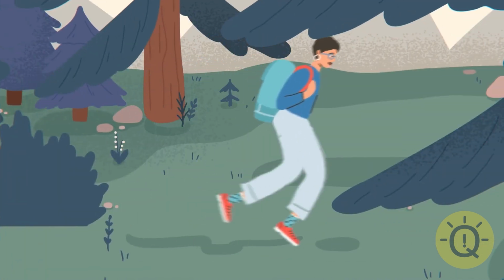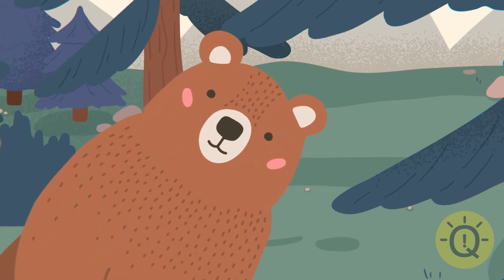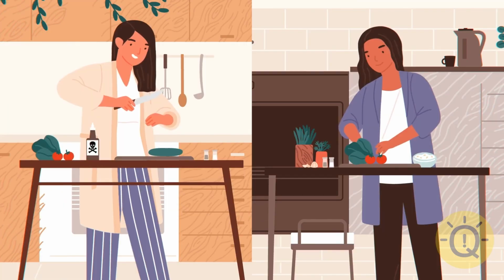Olivia! The bear might see her as prey and follow, and he's definitely faster. So it's better to keep your cool and slowly move backwards, keeping eye contact. Haley and Savannah are making sandwiches for lunch. Who did something terribly wrong?